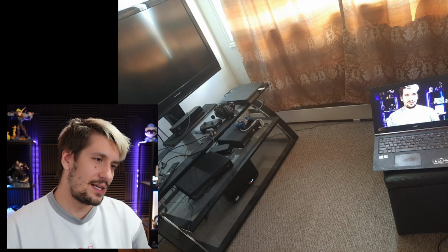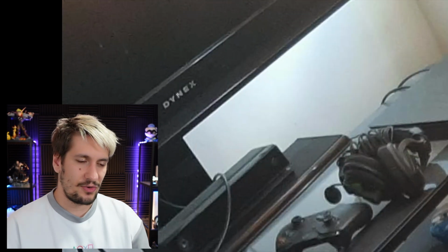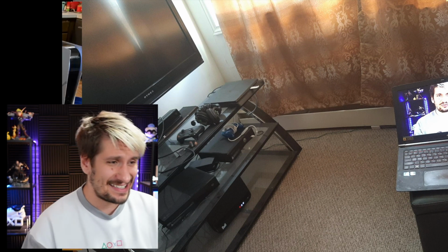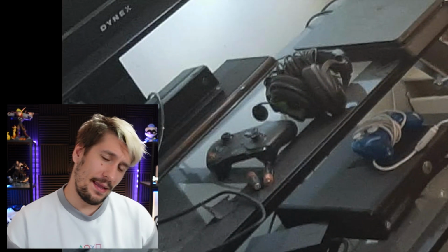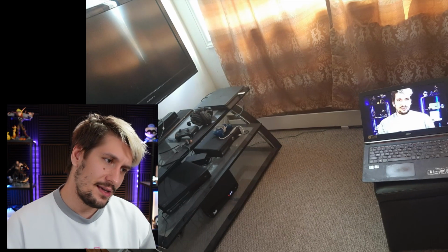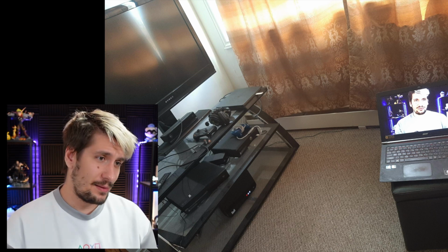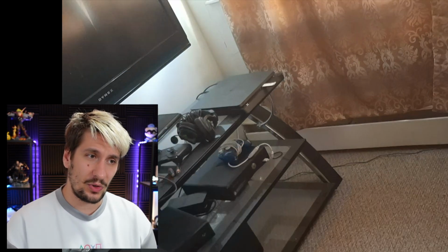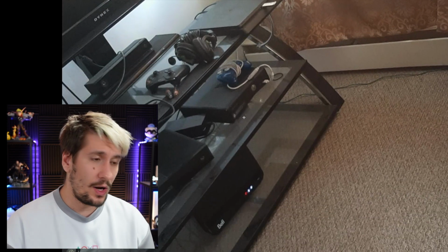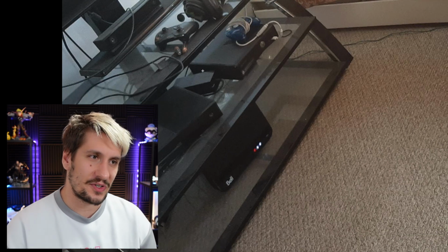So we've got ourselves a console here, a television here, a Dynex, a great Dynex television. I've never heard of that brand. He's got an Xbox Kinect under here, which I am kind of shocked to still see existing today. I just didn't think that they were still around. I thought they were actually illegal to have. We've got ourselves a PS4 Slim, looking very slimline there. And then we've actually got an Xbox One, an OG Xbox One, like an original Xbox One, plus an Xbox 360.